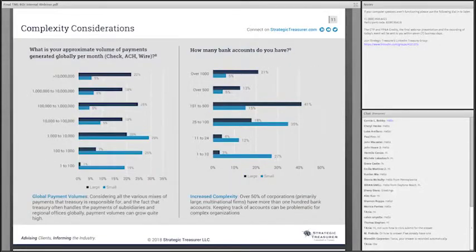Great, thank you. One of the things we didn't touch on in this last slide is, I didn't mention payments. Payments is typically a traditional area of responsibility for Treasury, and I think this slide gives us visibility into the complexity for both small and large organizations. And again, in this slide, the smaller organizations are represented by the light blue bars, and larger organizations, which are greater than $250 million in revenue, are represented by the darker shaded lines.